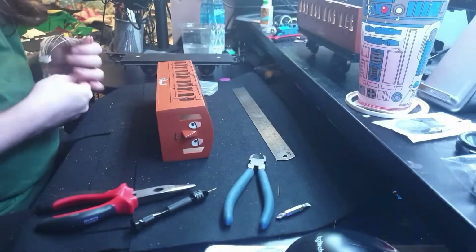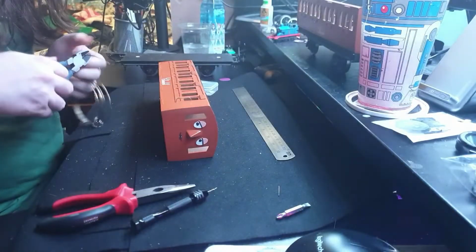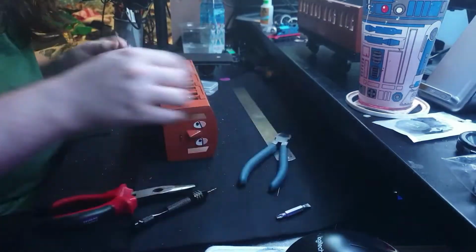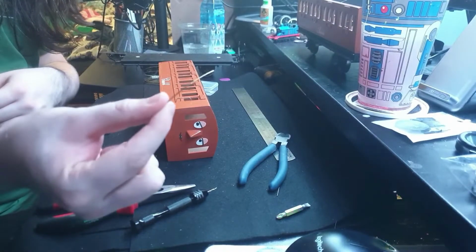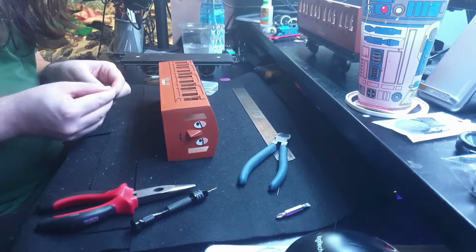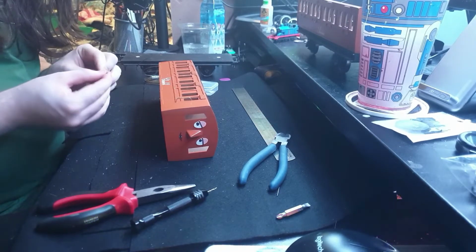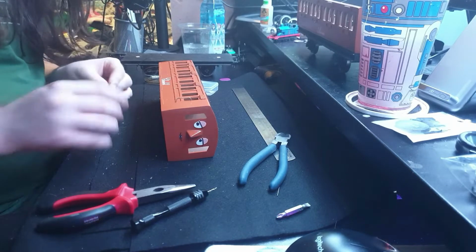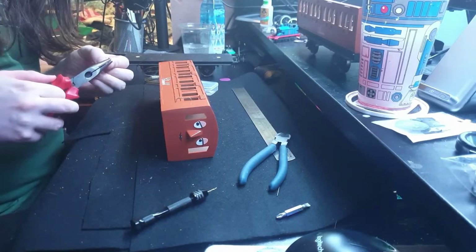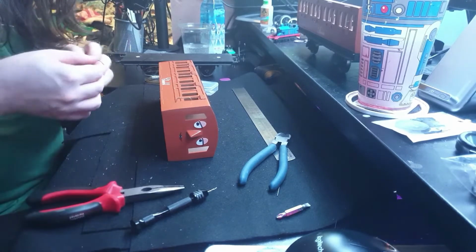I'm going to carry on doing the rest of this. Rather than using that as a template for all of the lengths, I'm basically just going to cut a length of wire, roughly that length, straighten it out, and then bend it as per each of the holes, because each of the holes aren't going to be perfectly the same distance. So it's just easier to do it using the actual holes. So create a 90-degree bend there.